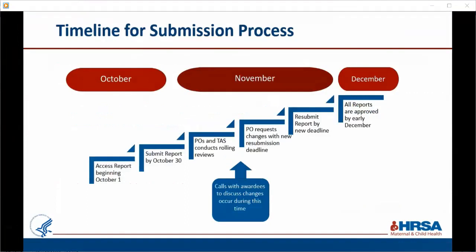The timeline for the reporting process is as follows. On October 1st, the reports are generated and are available to you within HVIS, which is a part of the electronic handbooks, or EHBs. Once they are available, you'll have until October 30th to complete and submit the report.